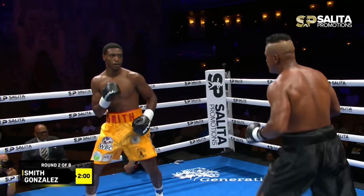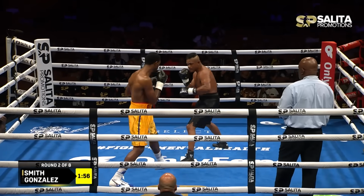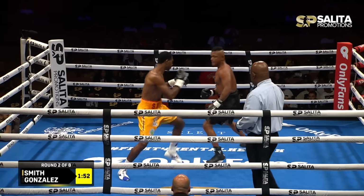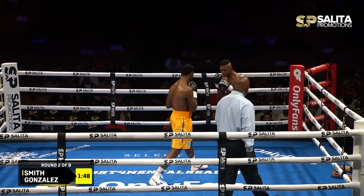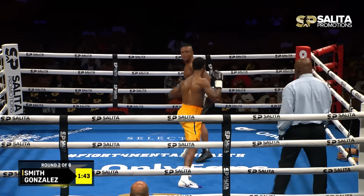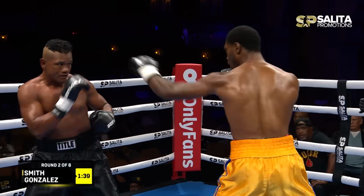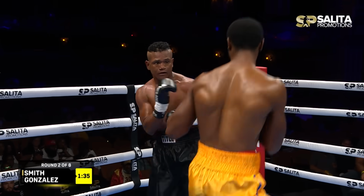Just a little bit more bounce in the step, Raul, of Da'Velle Smith here tonight. Yeah, it looks like going in and out he wants to be more on his feet, which is easier to manage the distance when you're at mid-long range instead of being so flat-footed. Da'Velle Smith looks very focused. I like his look, and I like the way he's throwing his jab, and he's preparing something. He's looking for openings.